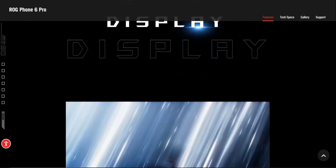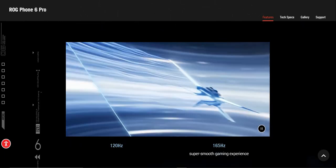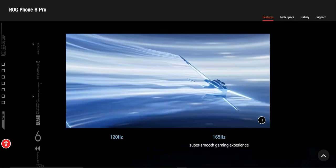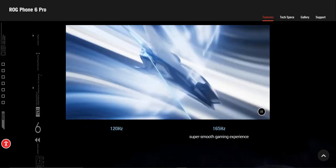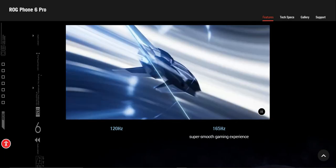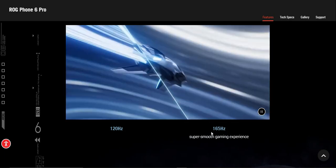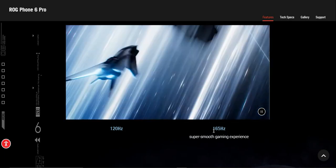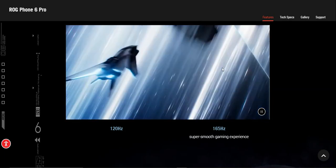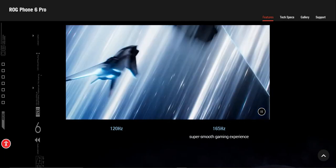Display. So this is basically just a comparison of the displays there. If you guys have it on 120Hz, which is pretty much standard now for flagship phones, then you guys will see the difference there. However, the ROG Phone 6 Pro has a 165Hz super smooth gaming experience there. So this is the ROG Phone 6 Pro on the right. So pretty cool comparison there.